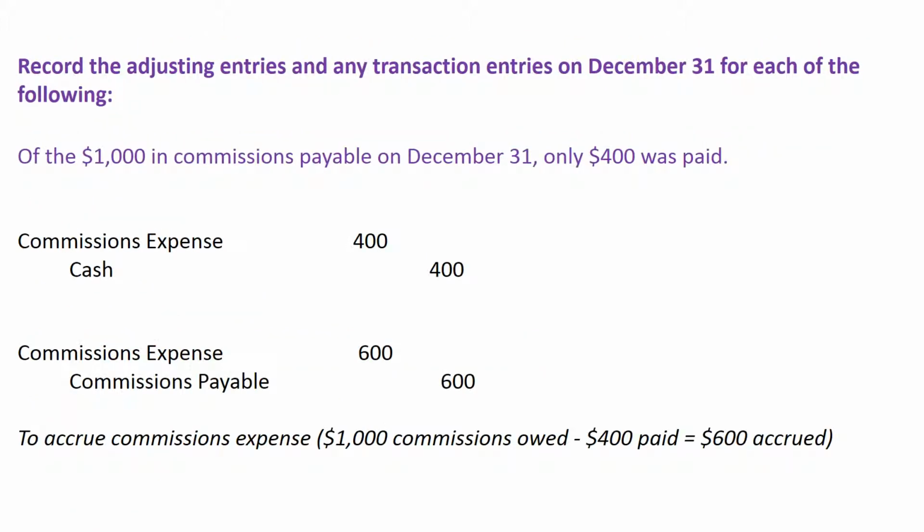Number 3. Of the $1,000 in commissions payable on December 31st, only $400 was paid. There's a transaction entry for the commissions paid. Debit commissions expense $400. Credit cash $400. There is an adjusting entry for accrued commissions. Debit commissions expense, $600. Credit commissions payable, $600. To accrue commissions expense. $1,000 commissions owed minus $400 paid equals $600 accrued.